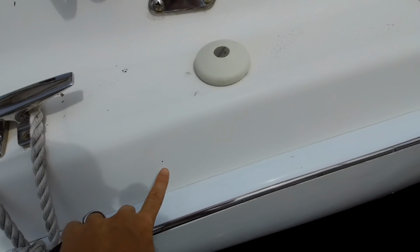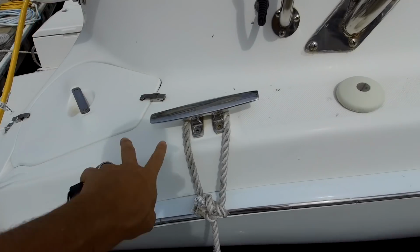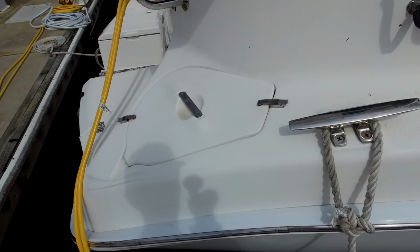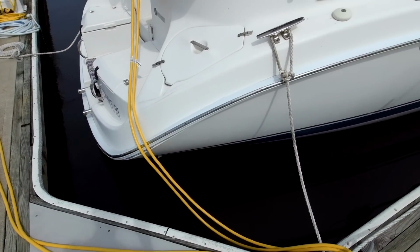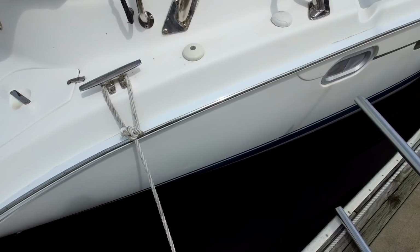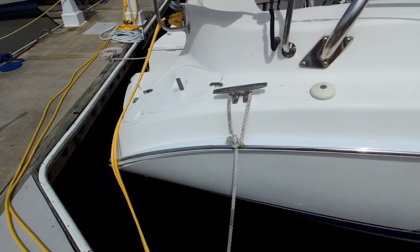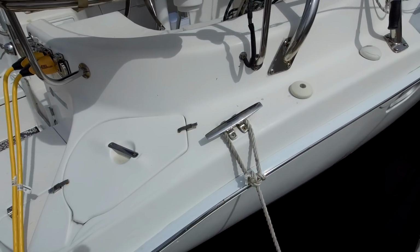Now we're a little closer to this cleat here because we want the arch pushed backwards as far as possible. And we know this cleat, being a stern cleat, is almost always going to come aft of the boat or just directly to the side. So I'm setting it up to have a little bit freer dock line running aft.